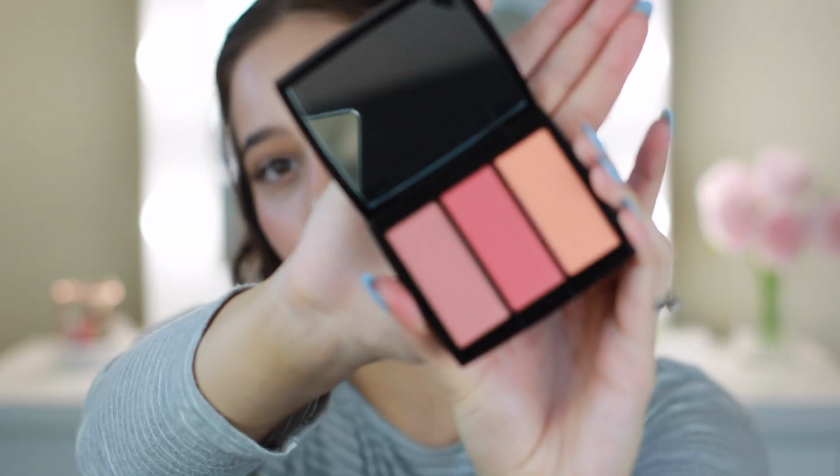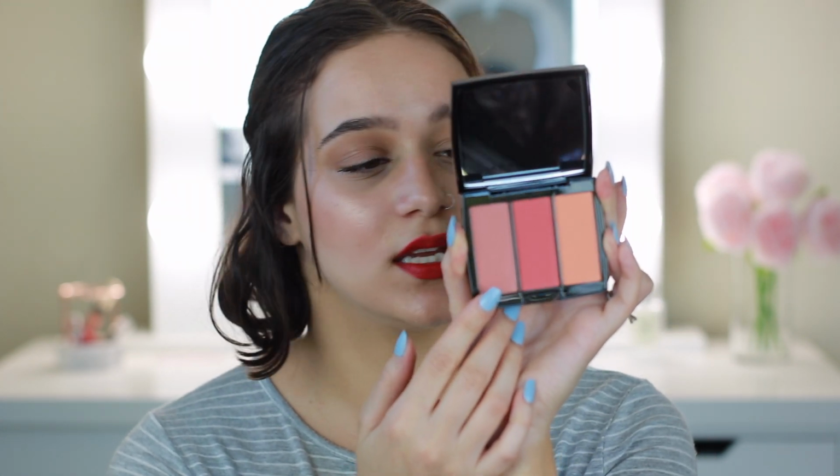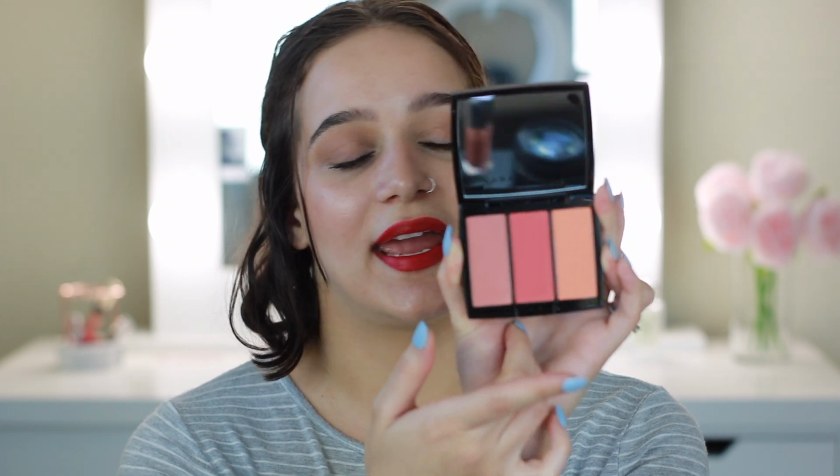But I'm going to open this. Take the little plastic insert out, and you do get a mirror in here as well, which I do think is really nice. Obviously, it's expected because it's Anastasia. And these are the shades of the blushes. The name of this trio is Peachy Love, and the shades you get are Nectarine. The middle one is Ginger, and Miami over here. So this was the only trio that they had like this one. They had a lot of other ones, but they only had one in this shade.